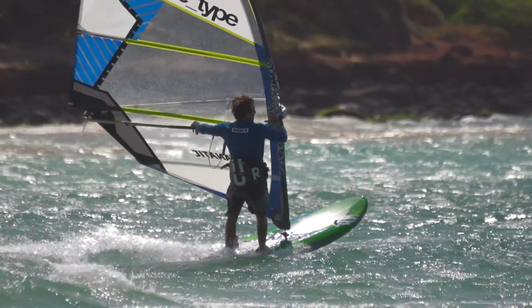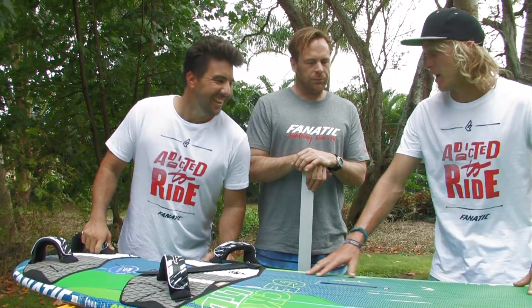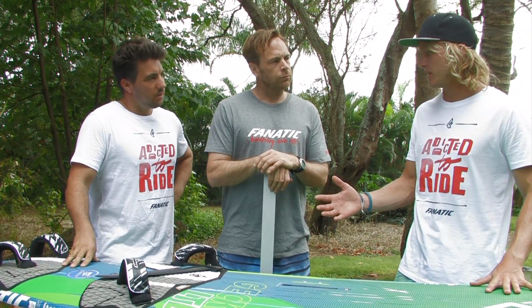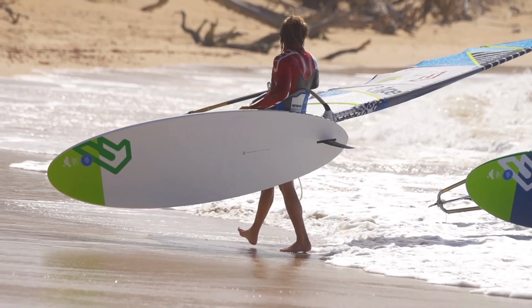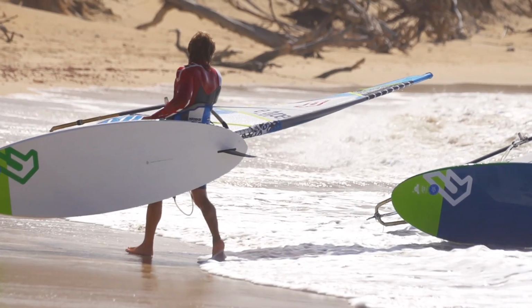Okay, I see why you've done it. So this is it now, the Gecko and Shark all in one. One of the most successful things I've noticed from these boards, after having them in the school I was working in, is the fact that people can use like 10 liters smaller than they would normally on a free ride board of this size.